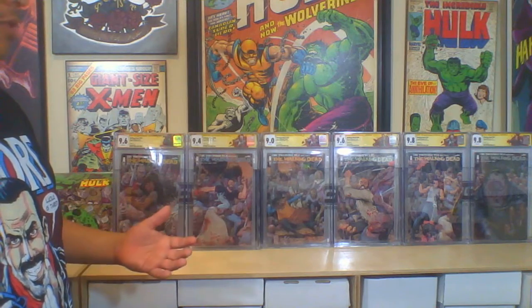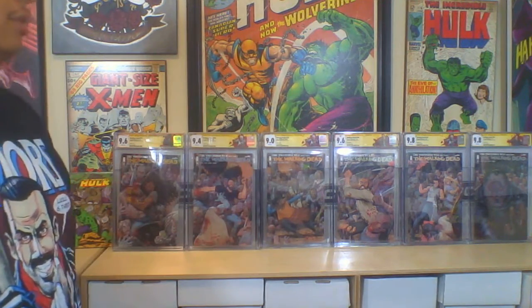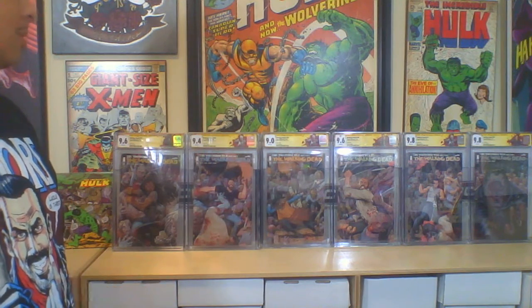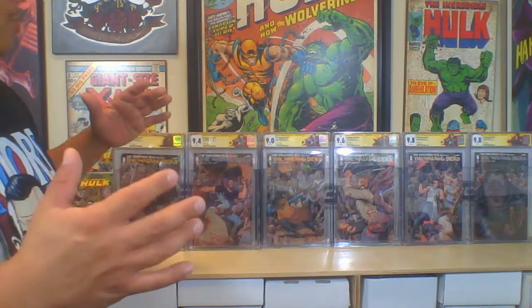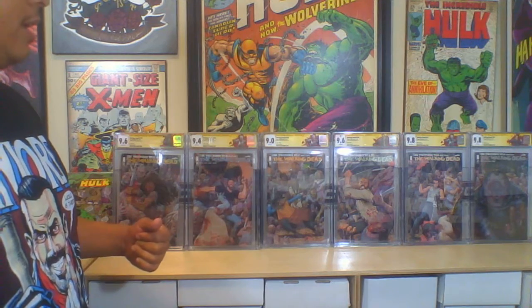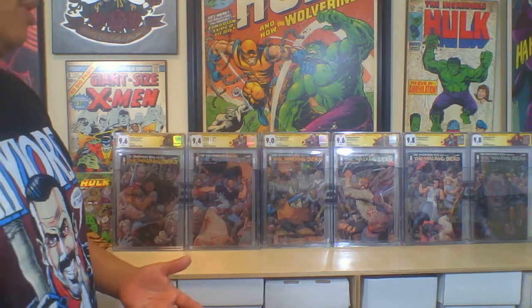It might be kind of hard to see in the video because of the glare and the shininess of these brand new CGC cases, but at the same time, I just wanted you guys to see the perspective that I get when I look at these books. It's a really great, awesome set to have. I'm super pumped to have gotten it. I've always wanted something signed by Arthur Adams.